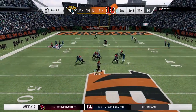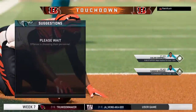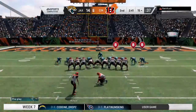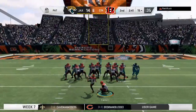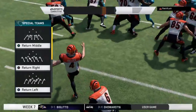On 2nd and 7, Osweiler. That's going to be caught. And he will take it on in for a Bengals touchdown. A.J. Green, his first touchdown on the year, as they are now on the board here in the first half. Extra point up and good by Bullock, and that'll make our score 14-7.